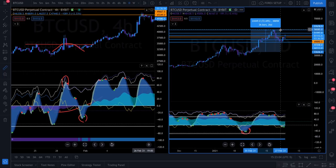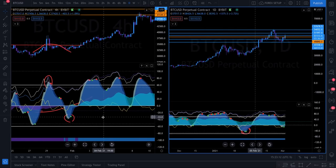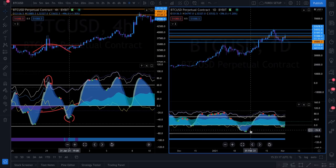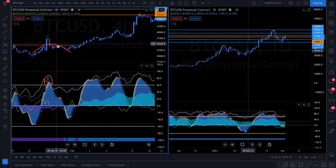Of course, we probably wouldn't have gotten out at the exact top, so conservatively, let's say we got out at this support line, we still would have made 60%. Now, this is a very, very, very safe entry. If you are looking to swing trade, if you are new to trading, this is very safe. And the reason for that is because we have so much confirmation on these huge time frames.